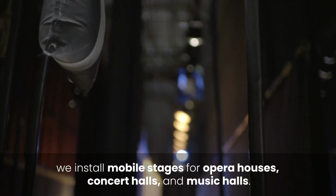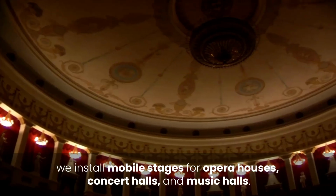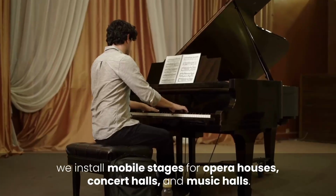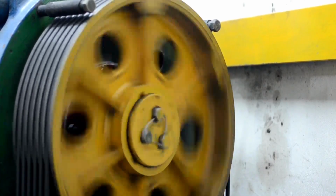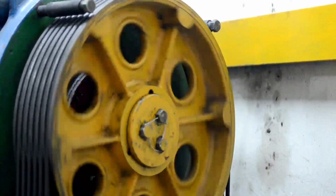Movable stages. As a full-service supplier, we install mobile stages for opera houses, concert halls, and music halls. We have specialized in the construction of sophisticated movable stages that are generally operated by electric motors since our clients want high-performance systems. The motors are then linked together via ropes, chains, screws, or hydraulics.